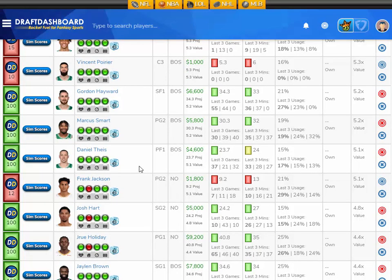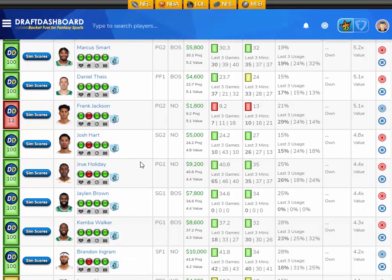Now Daniel Tice is another good value play if you need him, but I don't think you're going to need to go there. There's plenty of value on this slate, but he's not a bad play. And then Josh Hart, he's another play that's decent, but there's a lot of good value on this slate.